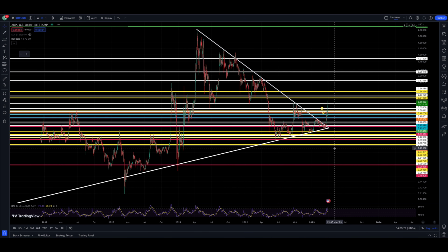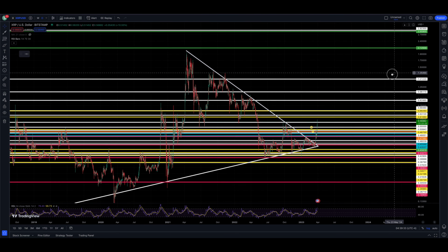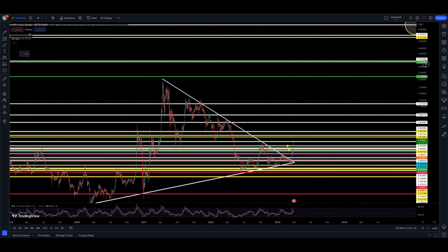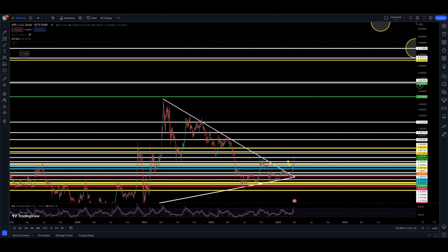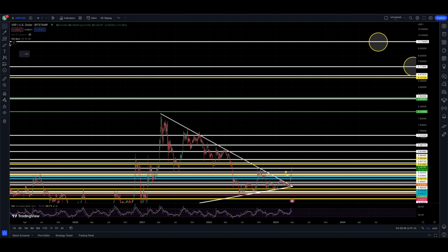So we'll see what happens here, one day at a time. So far, the breakout has been higher. There is a lot of energy built up in that pattern, like I discussed. Think of a spring being pushed. We have much higher targets based on longer periods of time for the XRP chart. That gets us up to the $6 to $11 mark, which are these circles right here.